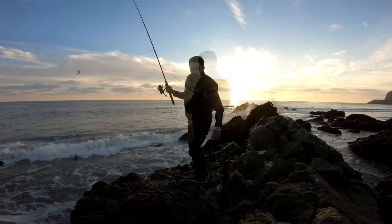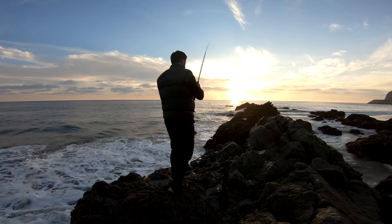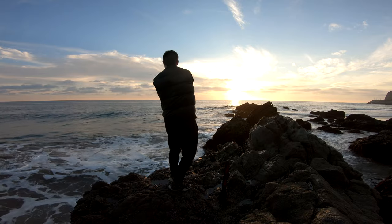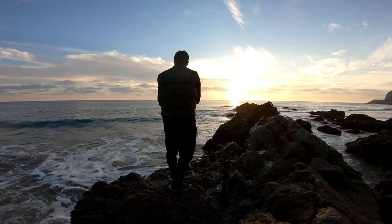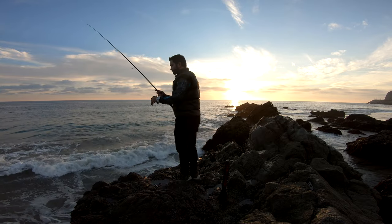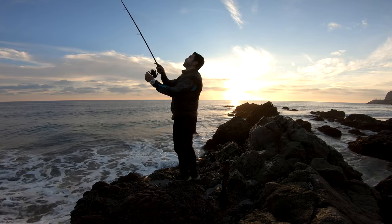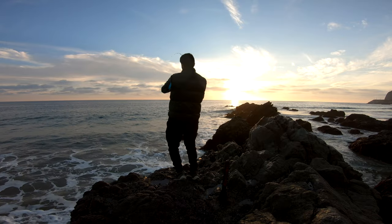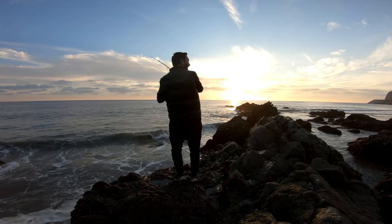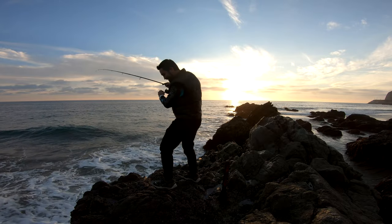Guys, I just crushed the mussel and I poured the juice on the bait. Let's see if that works. Getting hit. Got it. Guys, that worked. That one. Guys, mussel juice on top of squid. It works.